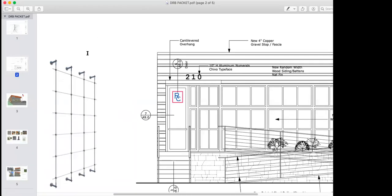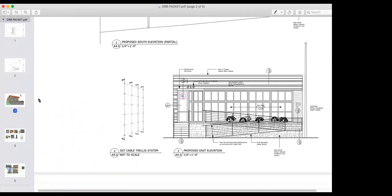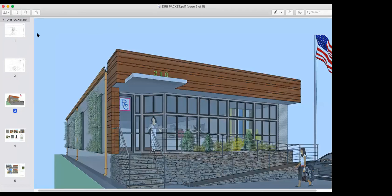This is just meant to show on the left-hand side here, this kind of stainless steel cable rail system that we're proposing for these trellises on the south elevation. So basically that's what you're seeing in the two elevations. And then if I go to a view of the rendering, this kind of pulls all, oops, I'm sorry.